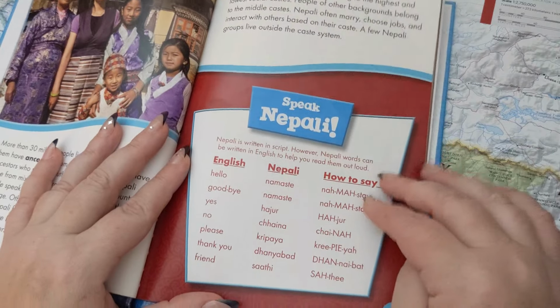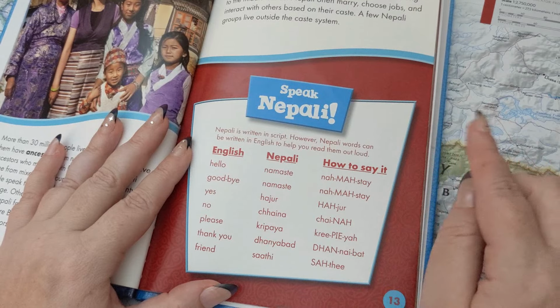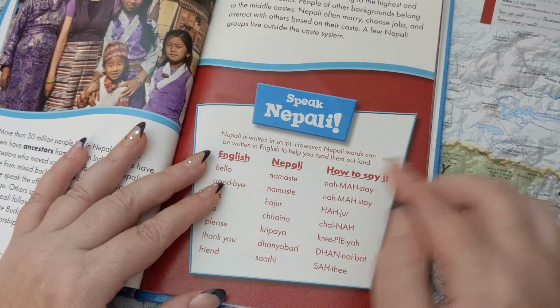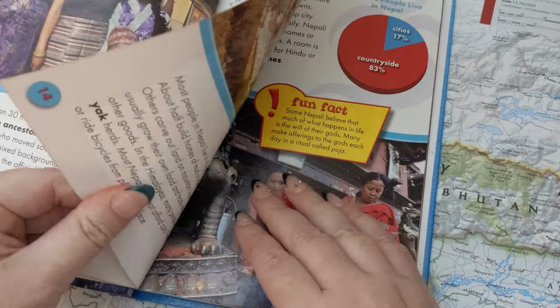And here's some Nepali here. I'm not going to embarrass myself, but the one word I know is namaste, which means hello and goodbye in Nepali and other languages spoken throughout India and other countries, I'm sure.